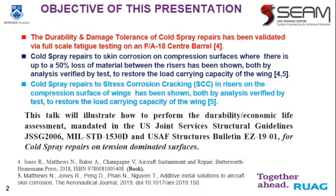In the case of skin corrosion on compressive surfaces, where there's up to 50% loss of material, we've shown that cold spray repairs can restore the load-bearing capacity of the wing. We have also shown that cold spray repairs to stress corrosion cracking and risers on compression surfaces can restore the load-bearing capacity of the wing. This talk builds on those developments, and we illustrate how to perform the durability economic life assessment that is mandated in the United States Joint Services Structural Guidelines, JSSG 2006, Mil Standard 1530D, and USAF Structures Bulletin EZ 1901.